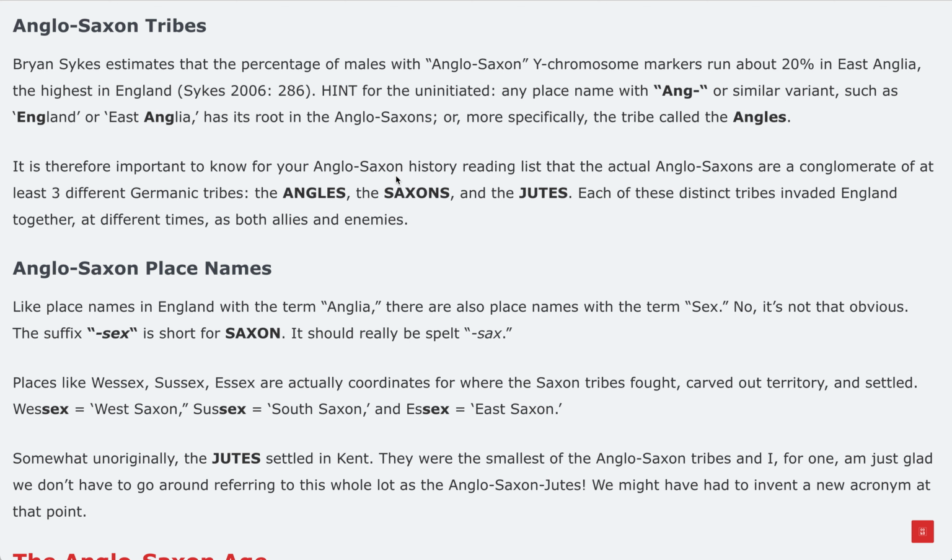It is therefore important to know for your Anglo-Saxon history reading list that the actual Anglo-Saxons are a conglomerate of at least 3 different Germanic tribes: the Angles, Saxons, and the Jutes. Each of these distinct tribes invaded England at different times and as both allies and enemies. So it was a very complex interaction, obviously. Think about 3 different tribes. Would they get along? Would they not? But they all came from a similar origin, and that's why we call them the Anglo-Saxons.